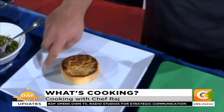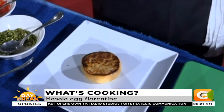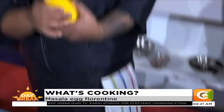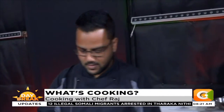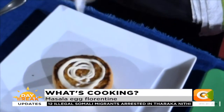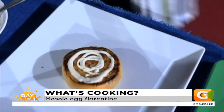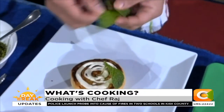So we're going to start plating this. First goes the bun on the plate. And then this is a very secret sauce that's homemade again. It's called aioli. That's made from mayonnaise and garlic and a bit of seasoning. Put some of that aioli. And then something to crunch it up is fresh mint leaves.